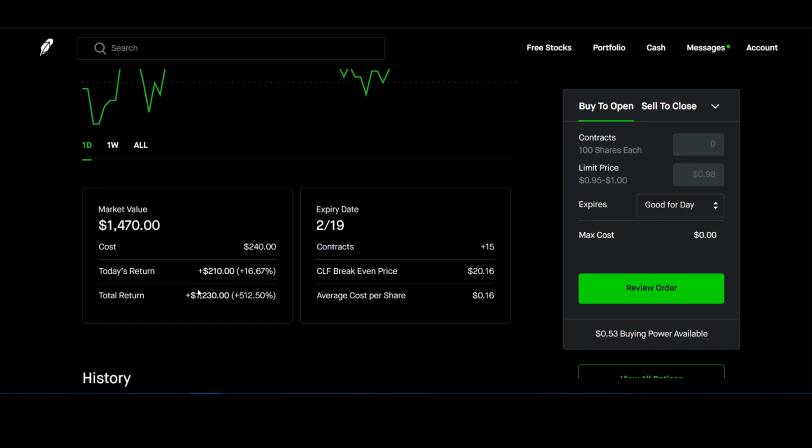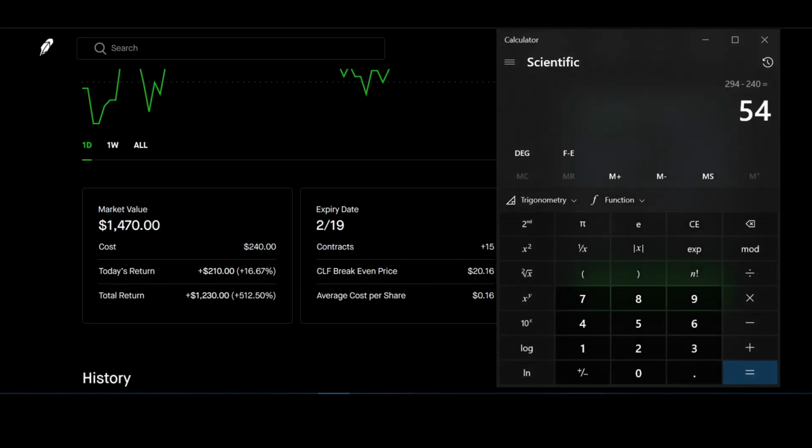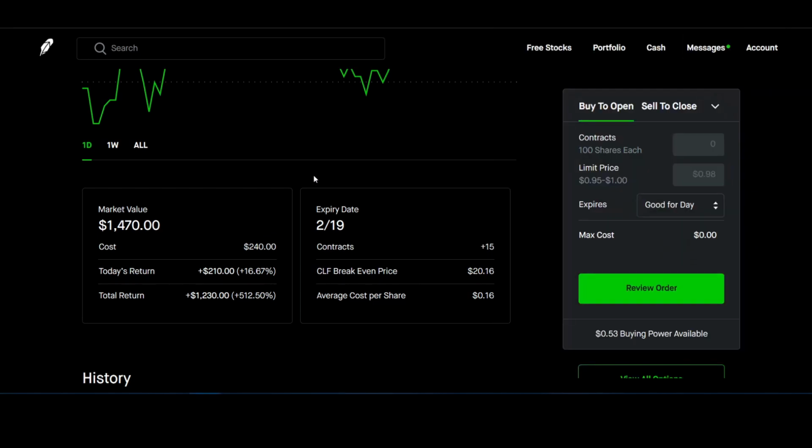I paid $240. What you're going to do is sell enough options to cover your initial investment. So in this case, I'm going to bring up a calculator. I already did this calculation in my Spanish video, but I'll do it here with you. Right now, each contract is worth $98. How is that calculated?